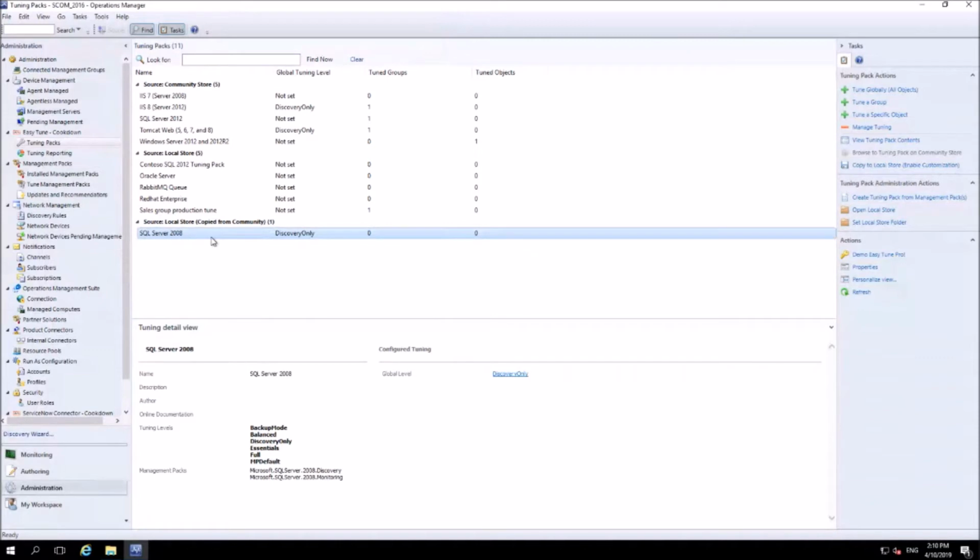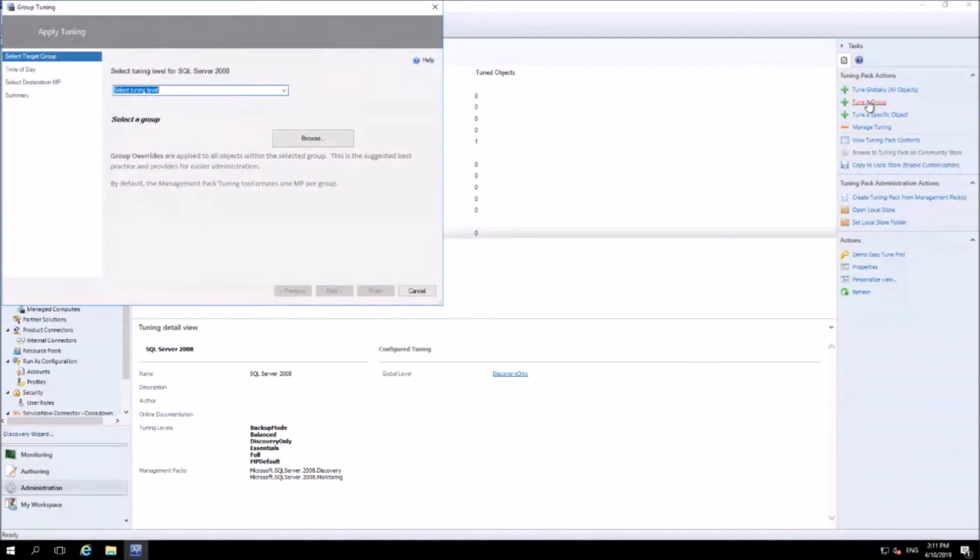Obviously, that's great. We've tuned the global level. You'll want to tune group levels as well. We recommend that you set a light touch global level, something like discovery only, and then set more granular, more aggressive tuning for specific groups. The best use case for this that I've heard is the SQL case. Your DBAs won't be too happy with you if you put a whole bunch of extra load on all the SQL servers by full monitoring, essentially. You want something really high level for the global picture, and then to tune specific groups with more aggressive monitoring. So what I'm now going to do is do just that.